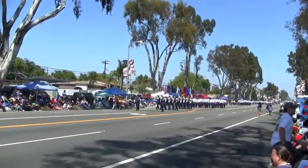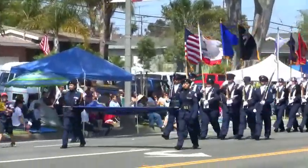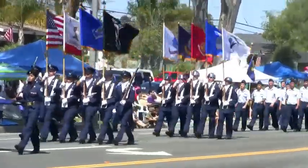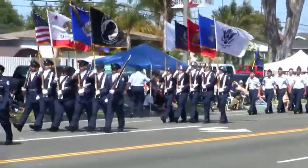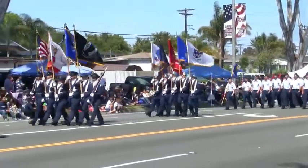Following them is the San Pedro High School Air Force Junior ROTC. The San Pedro High School Air Force Junior ROTC was established in June of 1995. The unit has had over 2,000 cadets enrolled in their program and currently has dozens of alumni serving in all branches of the armed forces.